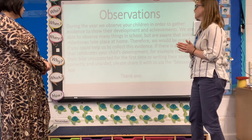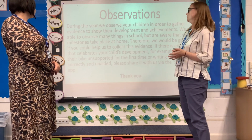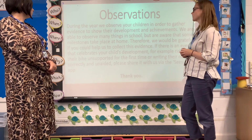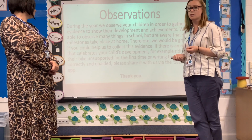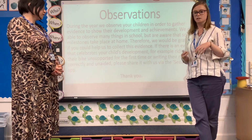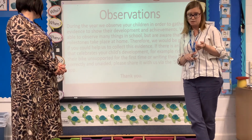Observations. Okay, so during the year we observe your children in order to gather evidence to show their development and their achievements throughout the year. We're able to observe many, many things in school. Obviously, we spend a lot of time with your children, but we also recognise that some of these milestones might take place at home, and so we really value your input. And that's partly why we use Seesaw.